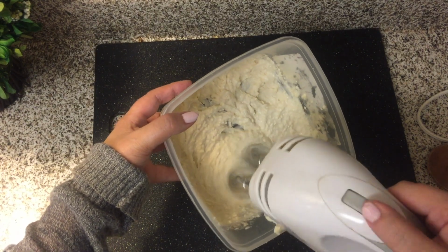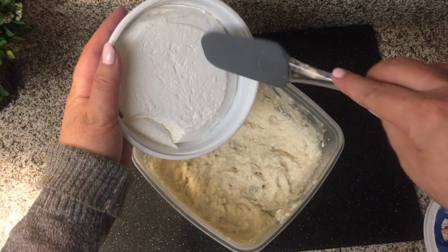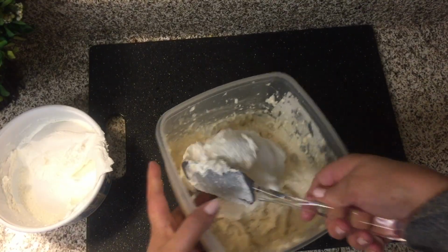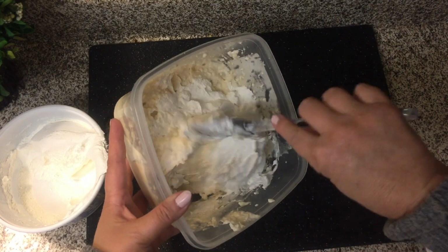Okay, then when I get that to the consistency that I want, I'm going to go ahead and fold in the Cool Whip. I'm just gently going to fold it in. This is going to make it nice and light and fluffy.